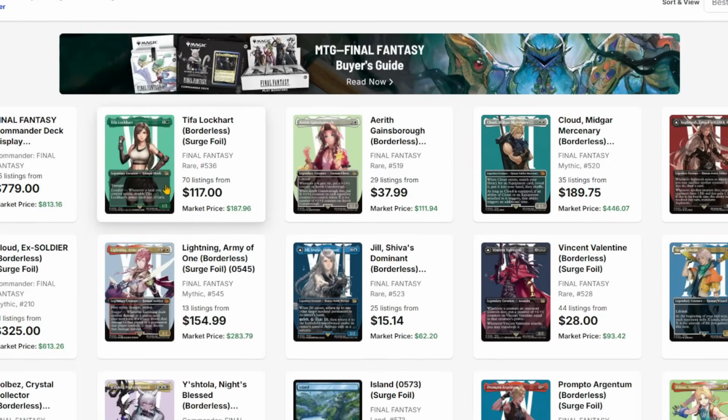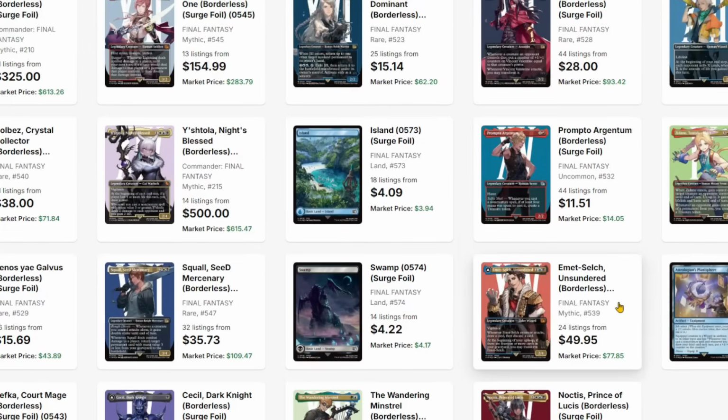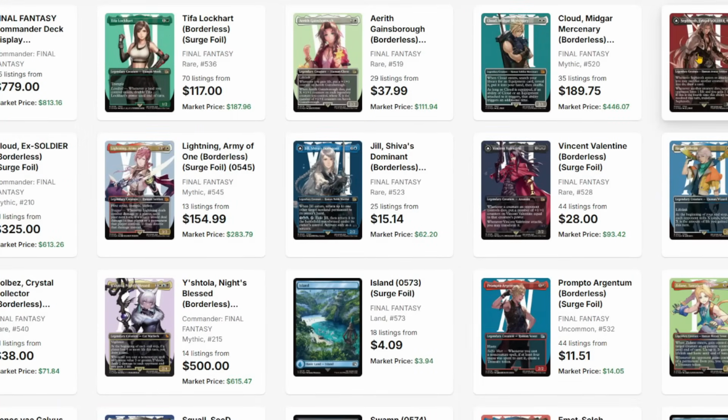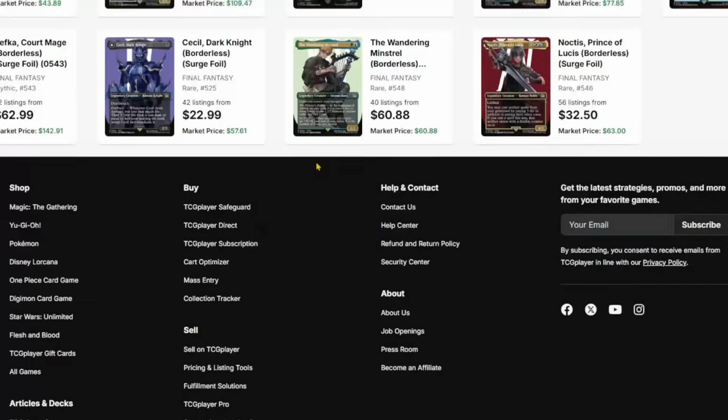I don't even know what to tell you in terms of how this market is going, because everything in my brain says it has to collapse, but none of that has happened yet. And we are seeing crazy price breaks on every single surge foil card.